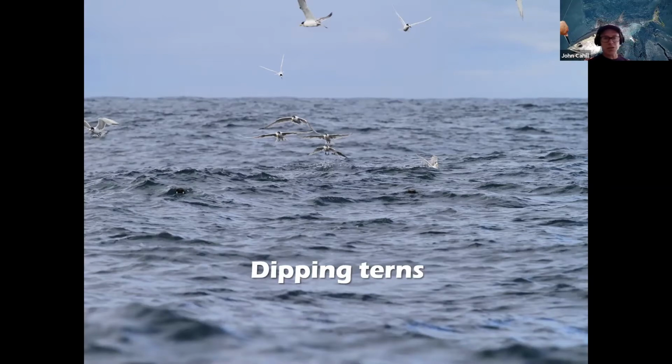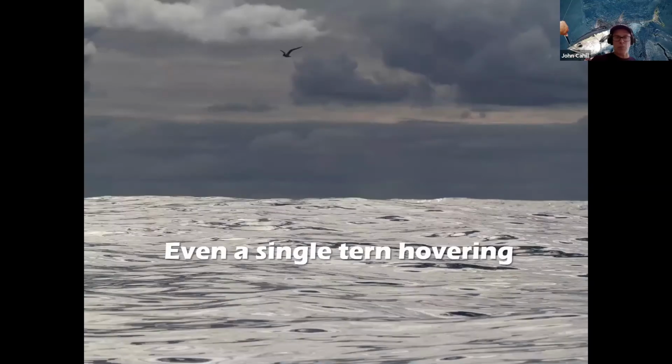If you see terns flittering above the water, dipping down, I can promise you there are tuna right under those birds. Not even 5 meters away, directly underneath them. If you're casting to the leading edge of the terns, you're landing it on the nose of the tuna. I can promise you that.